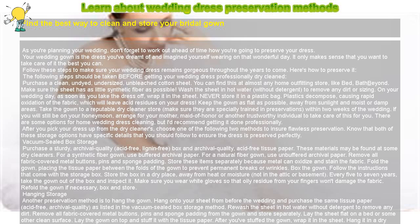Store the box in a dry place, away from heat or moisture, not in the attic or basement. Every 5 to 7 years, take the gown out of the box and inspect it. Make sure you wear white gloves so that oily residue from your fingers won't damage the fabric. Refold the gown if necessary. Box and store.